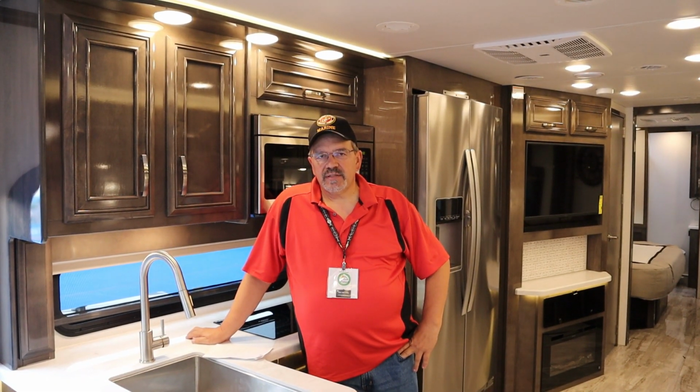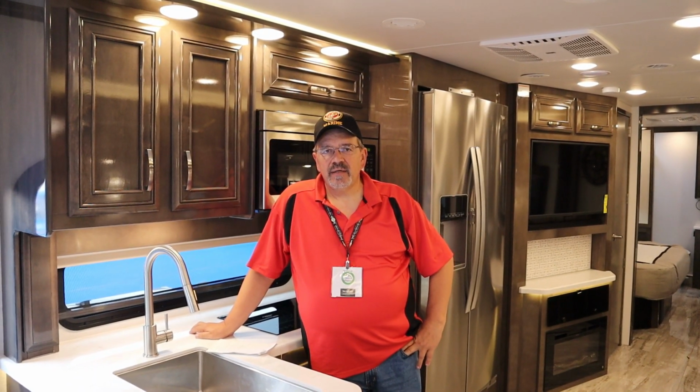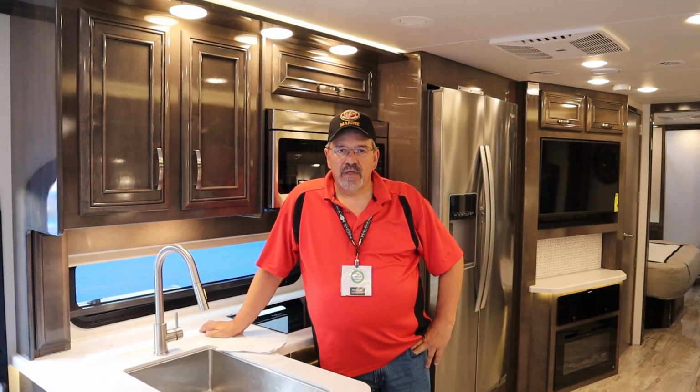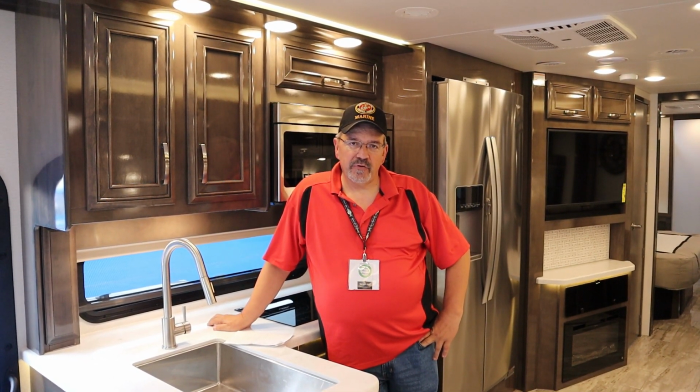Okay, another couple things that are part of this rig is that it's got double paned tinted windows. It also has a 2,000 watt sine inverter.